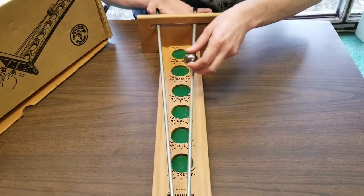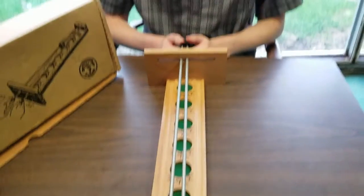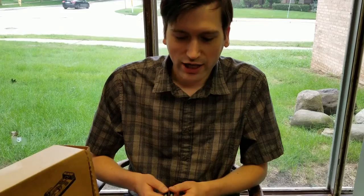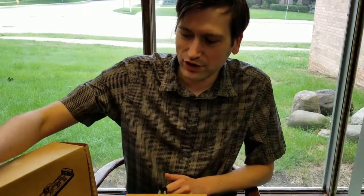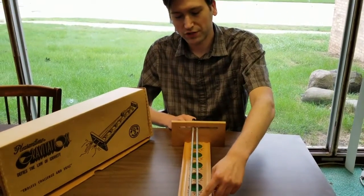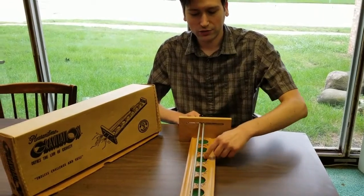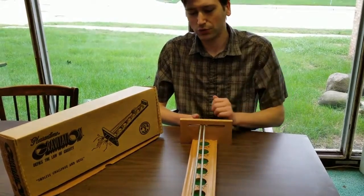So if you're interested, this game is at the Dearborn Historical Museum. If you want to stop on by, please give us a call. And if you want to look it up online, like I said, there's a few different names. Gravitation is this model. It's also called the Rolling Moon, which has the different planets instead of just regular holes there. And the object is to get all the way to the moon.